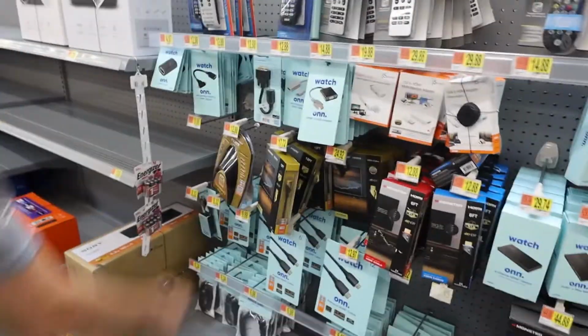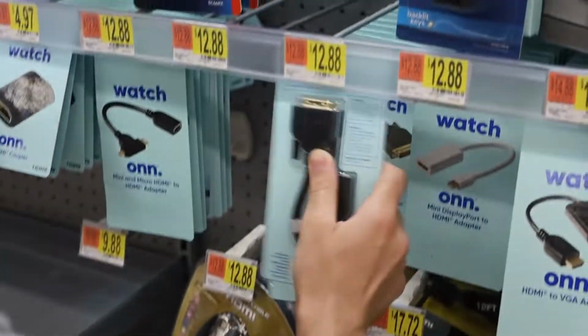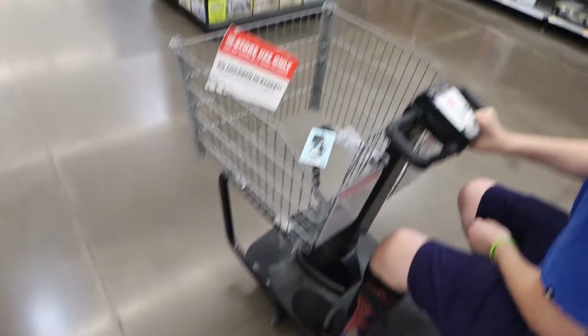Oh, is this it? There's one thing here that could use. Alright, so we got the zip ties and that cable that we needed. Now it's time to get out of here before we get, well, you know.